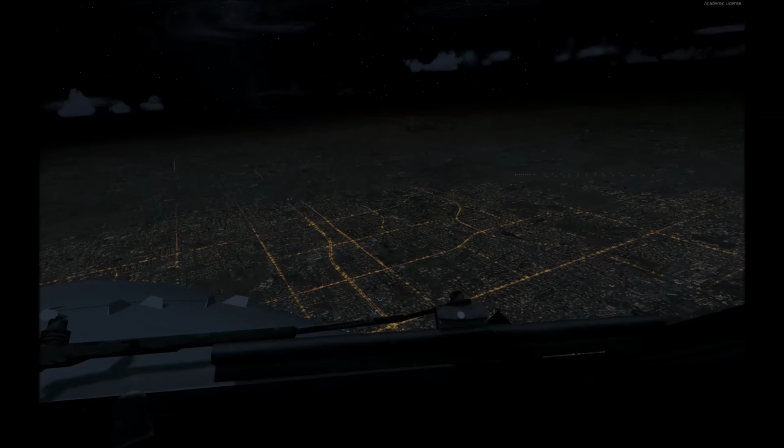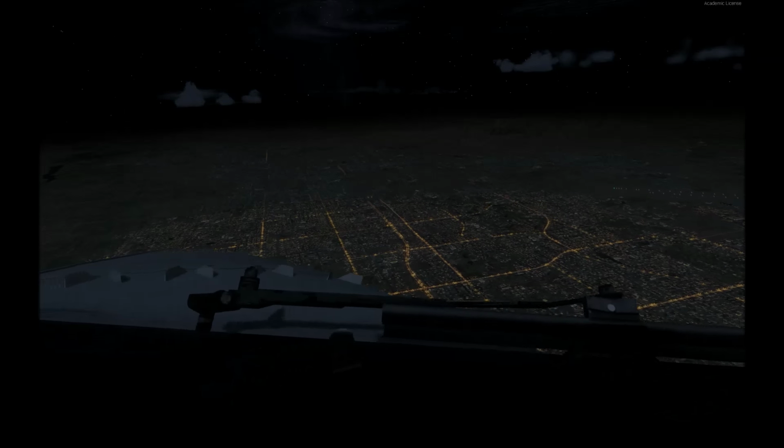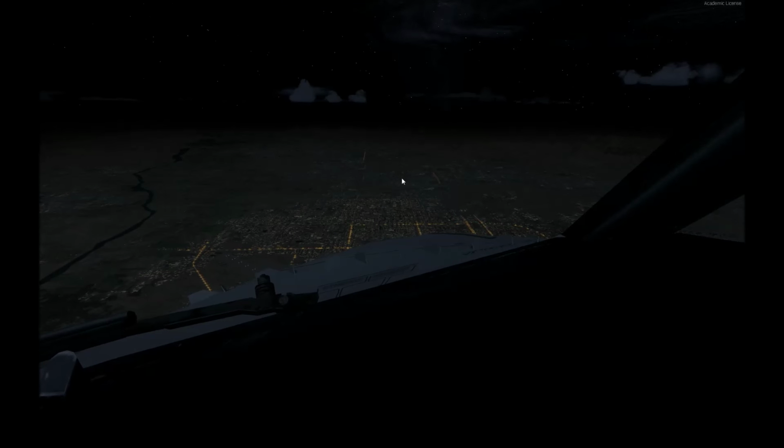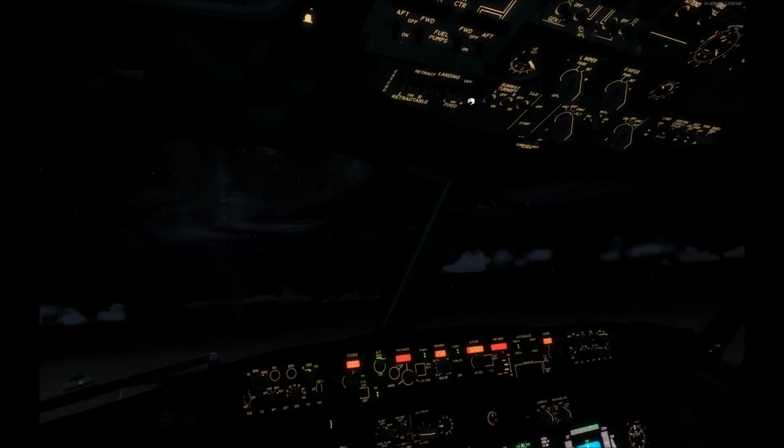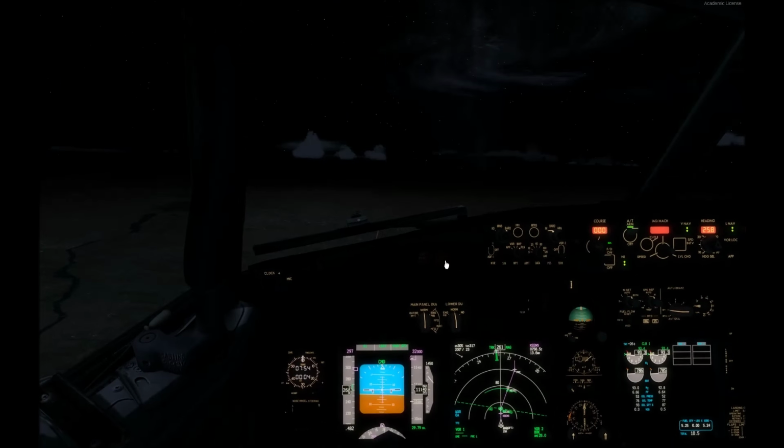Yeah, flight sim is particularly rewarding when you get some cool views like this. Alrighty, we're through 10K. Landing lights going off. Did I hit that? I can't even tell. It's so dark in the flight deck. Yeah, those are off. Good stuff.